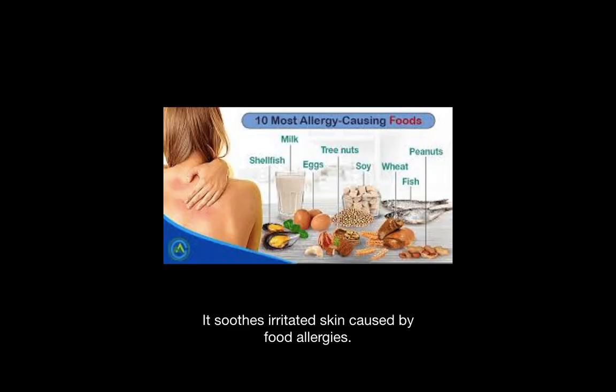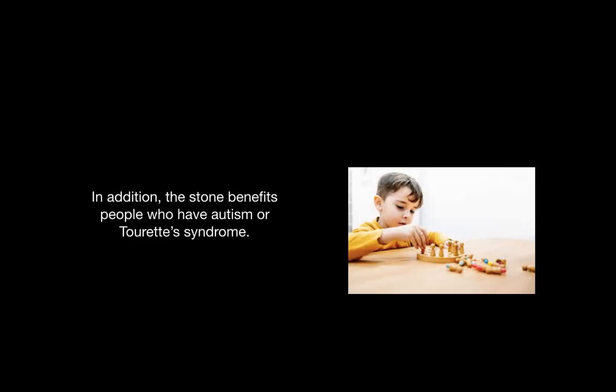This stone also soothes irritated skin caused by food allergies. Here are just some common food allergies we encounter. In addition, the stone benefits people who have autism or Tourette's syndrome. And this is probably because these conditions cause sensory overload, and this stone helps sedate, it helps manage sensory overload.